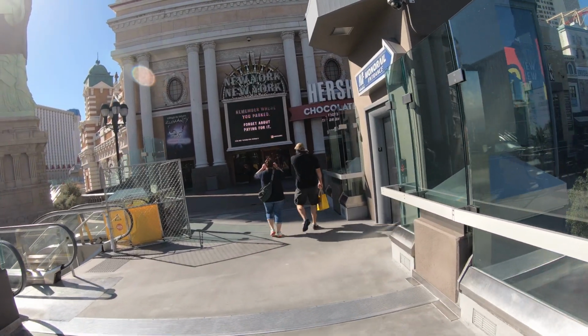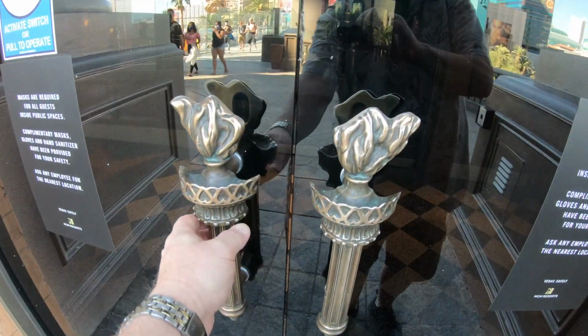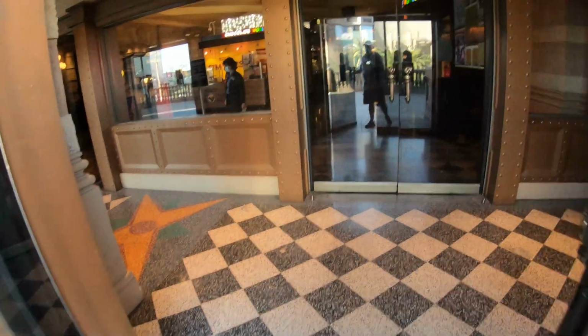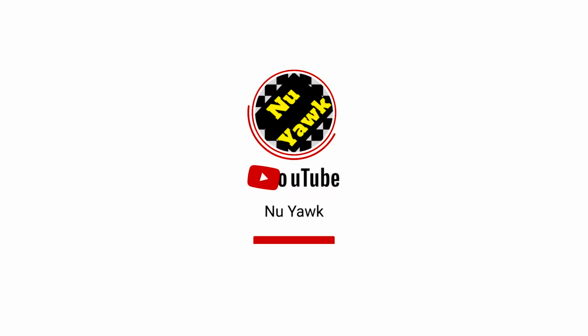They really spared no detail when theming this place, including these beautiful Liberty torches used as door handles throughout the building. So are you ready? Let's head into New York, New York!